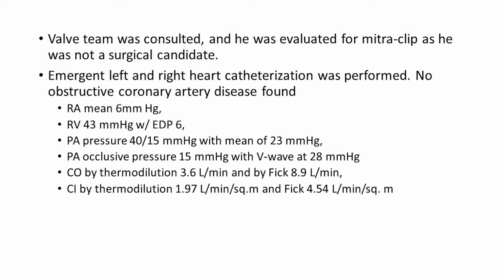We were also looking for, given the new flail leaflet, making sure there was no ischemic component to it. He hadn't had any ischemic workup in about 8 years. His right heart catheterization showed RA mean 6, RV 43 for systolic, EDP 6. PA 40 over 15 with mean of 23. Wedge was 15 with V waves 28.